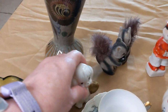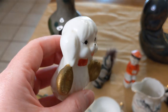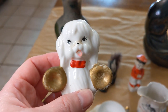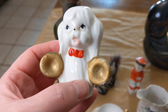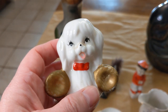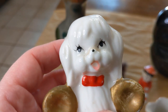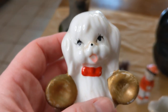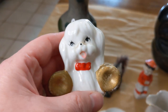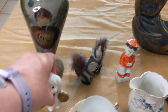And this little guy is just a Japanese figure. He is playing cymbals, and I believe he's a Chin, or Shih Tzu. I don't think he is a Pekingese because he's white, but who knows, maybe he is. His face got me. I mean, how can you not take this guy home? Anyway, I know there's some people that specifically collect Japanese figurines, so I'm sure someone will love him too.